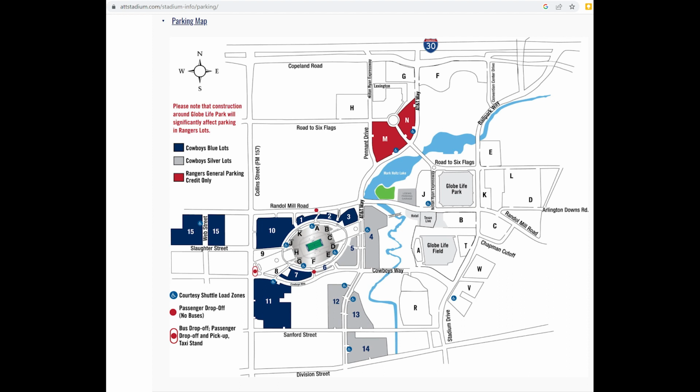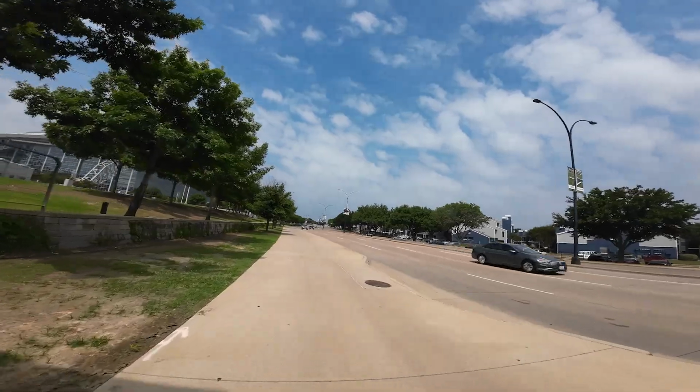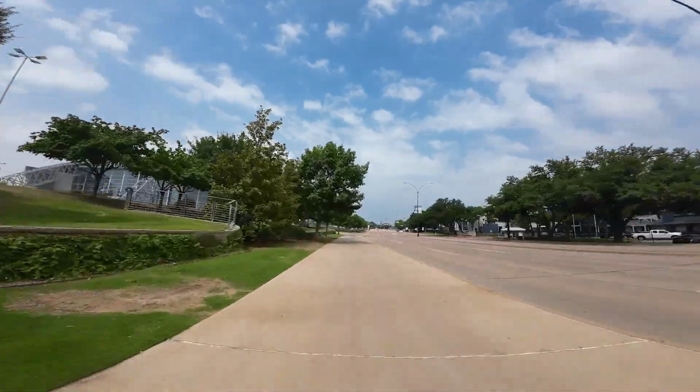Overnight RV parking is allowed for most events in an assigned parking lot, but it's $150. RVs can arrive as early as 8 a.m. the day before the game or event, but have to leave by 5 p.m. the following day. There are no hookups, but there is a dump station.